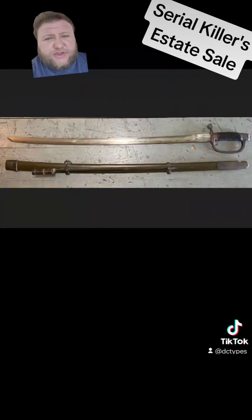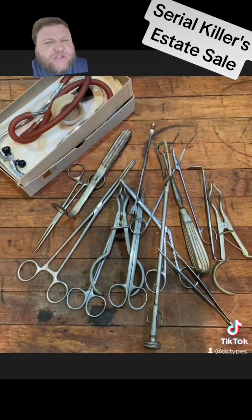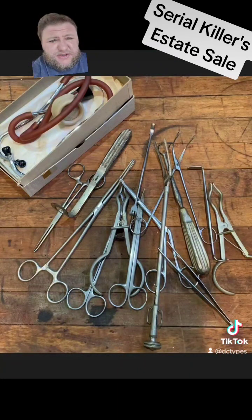This is a cavalry sword. It's not clear whether that's from the US. During wartime, there was a tendency of soldiers to take keepsakes from the battlefield or from the deceased, and this appears to be a trophy. Yes, the collection of glass skulls. Super creepy surgical equipment that appears well used. And this person, I don't think they were a doctor.